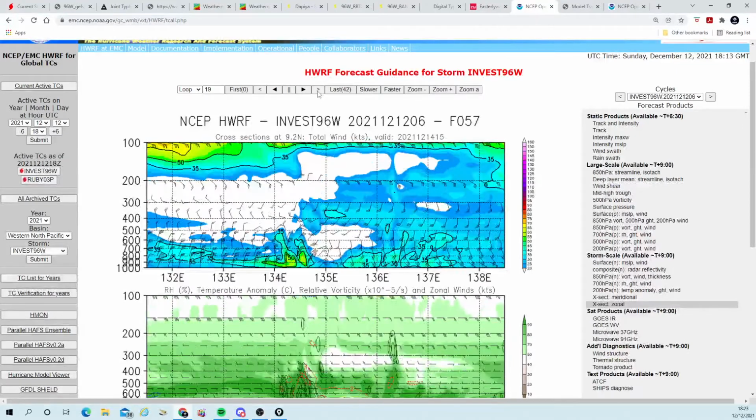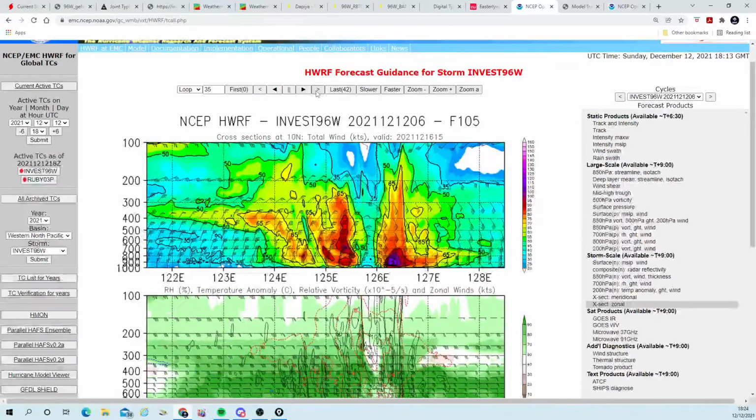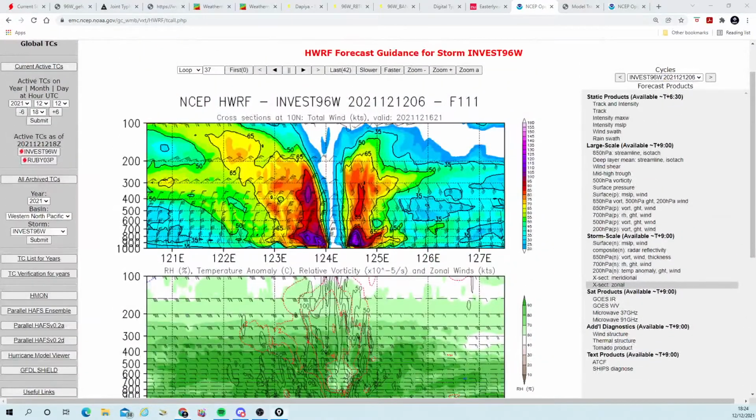Oh, this is what this is. So this is basically a cross-section. You'll generally be able to see where the storm is. You'll be able to see the eye wall. And you'll actually be able to see the eye of the storm at the different levels. So if we go to where the storm really makes landfall, look at that. So basically what this shows is this spot right here.